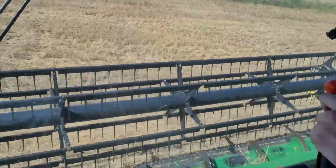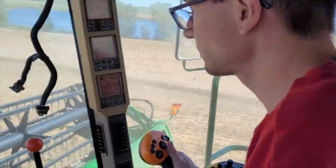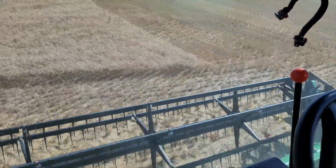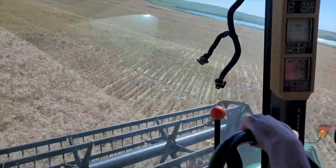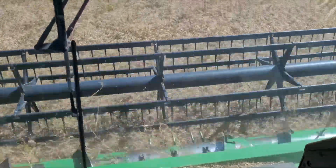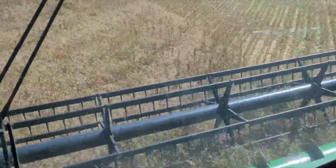The old 9750 combine looks pretty good, though. It's been a while, so I've got to figure out how to run it again. I didn't get to run it all year until now. There's some weeds here. I've got to lift up a little bit here. Hopefully they'll feed.